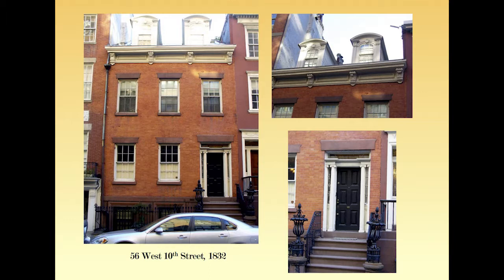And then this is a wonderful example of a Federal style entrance where you've got the panel door under the leaded transom, you've got the splayed door lintel, you've got side lights, and then you've got it fronted by these colonnettes with the Ionic capitals.